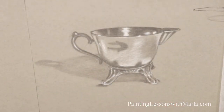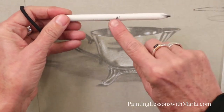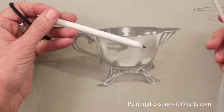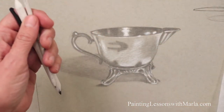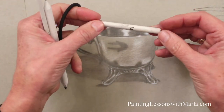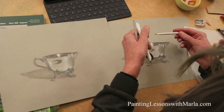Okay, so that's it. Just one last clarifying question. Those stumps that you're using, you bought them at Dick Blick? I did. I bought them at Blick's. And they come in different sizes. Are they their Blick brand? Probably. No, they're not. I think these are Jack Richardson. So they come in different sizes. You can also get these other ones. These are soft. These are tortillons. So these are called stumps or stomps, and these are tortillons.